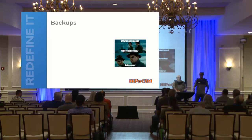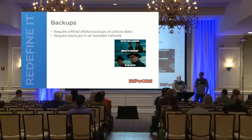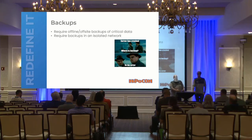Backups. Require offline, off-site backups of critical data. Used to be, hey, you had your backups and you got replication somewhere else, and we kind of tied all that into AD. Well, we're seeing now that's kind of a bad thing, because if they get into your domain admin account or an admin account and reset that password, they can now get rid of your backups.